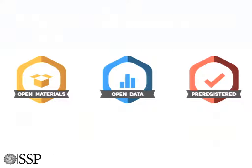Badges are visual icons to reward and surface best practices in open science. So if materials are deposited in a persistent repository, that can earn a badge. Open data, likewise, and pre-registration. If the work being reported is pre-registered, that can be visually indicated through a badge. And they seem silly, but Eric will show some evidence of how effective they are at actually encouraging these behaviors.